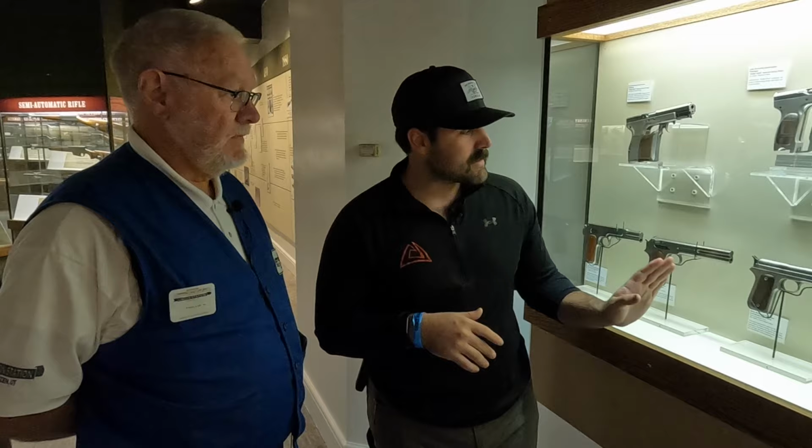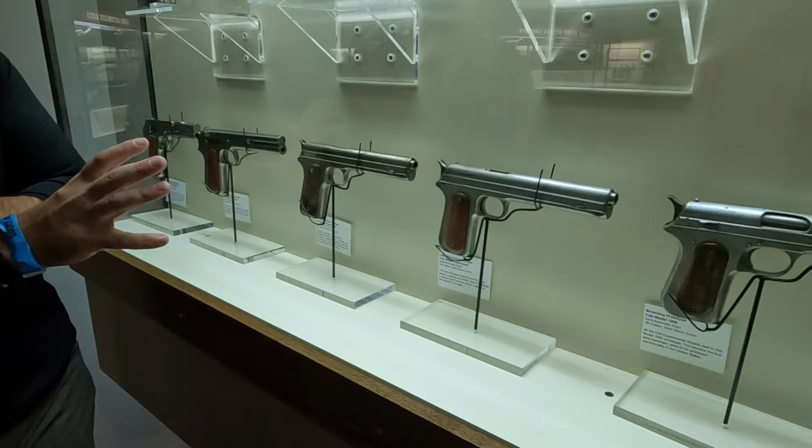As I was saying, I love the early Brownings. I have a 1902 myself. That dual link is just really interesting. Maybe not the strongest, as it was got rid of later on, but really interesting. To see the progression here is really cool, because even on this first experimental gun, we can see the groundwork for the 1911.